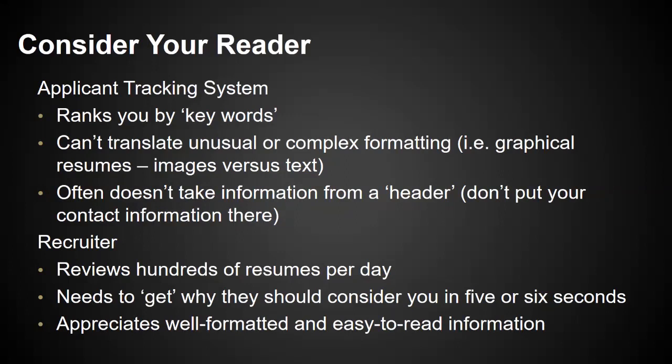Oh, okay. So that's great information, Sue. Question though, on the graphical resume, what exactly is that, and when would it be appropriate, for example, if you're a marketing person or a design person?